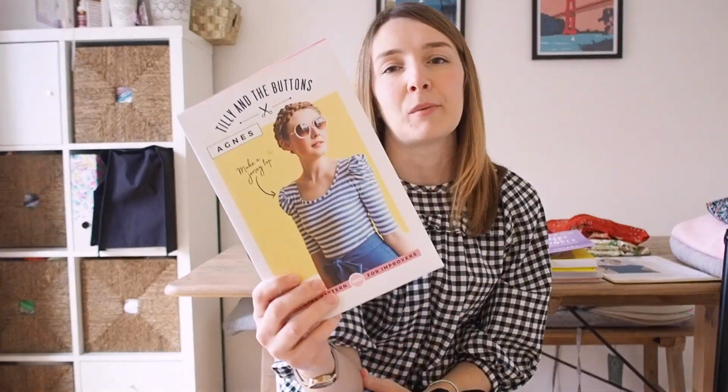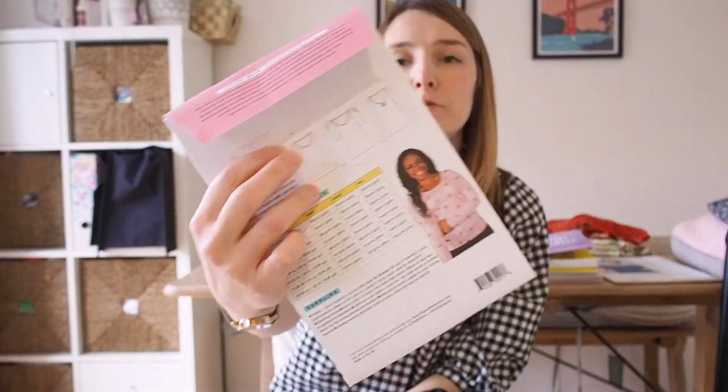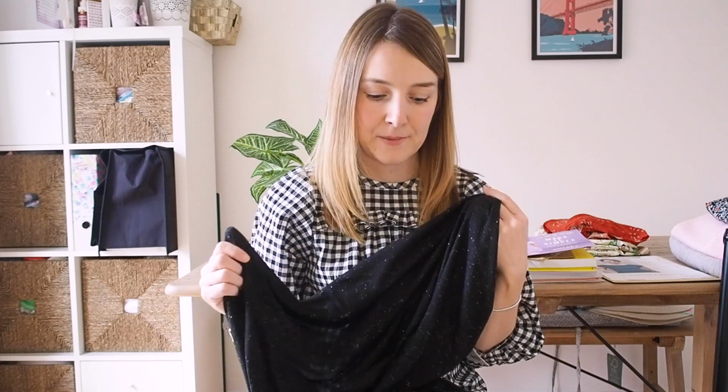So here's the Agnes top. I feel like I show this pattern in every video that I make. It's one of my favourites. But I think I'm just going to make the ruched shoulder version there with the puffy sleeves. And I think that will be a really good kind of addition to a spring and summer wardrobe to wear with skirts and shorts and things like that.